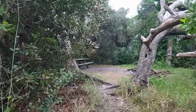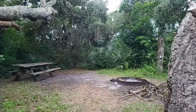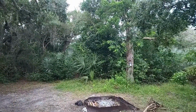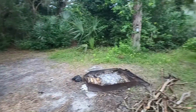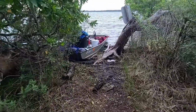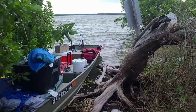Breaking camp this morning, everything packed up. Those tea candles were here when I got here. Maybe somebody can use them. Okay. Loaded the boat back up with all our gear and headed back out to do some fishing and exploring.